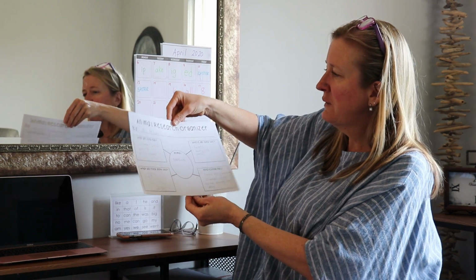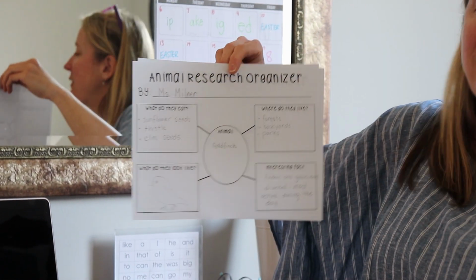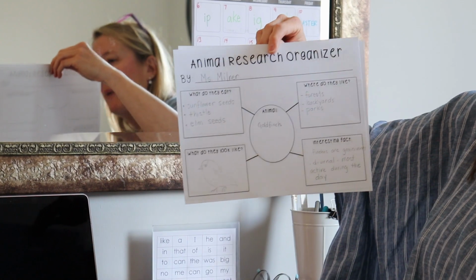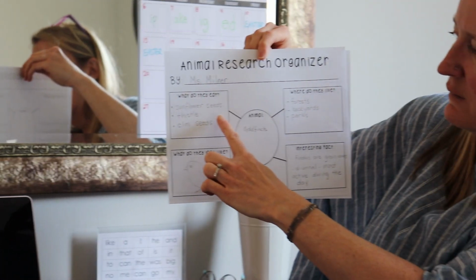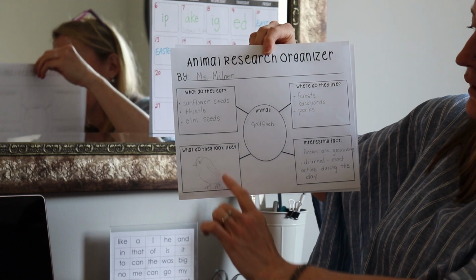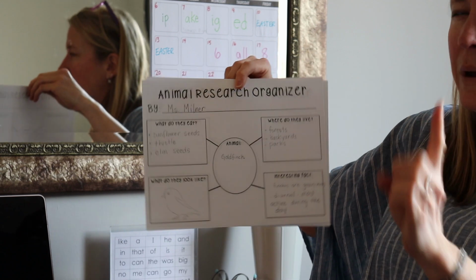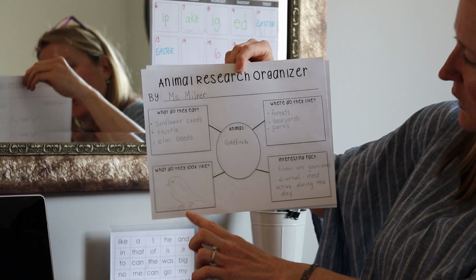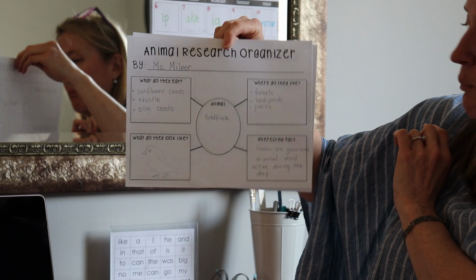So here's one Miss Milner has done. I decided to investigate the goldfinch, or just a regular finch. My parents have lots in their backyard. So I found out that they love to eat sunflower seeds, thistles, and elm seeds. I did a little picture. Now I didn't quite get finished because the coloring of a finch is quite specific depending on the finch. So on my good copy, I'll add some color. Where do they live? They live in forests, backyards, and parks.